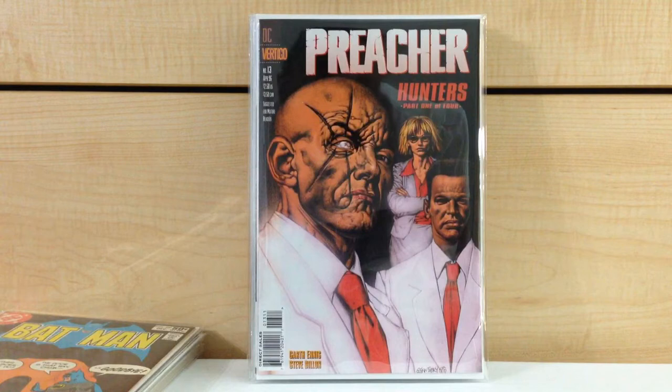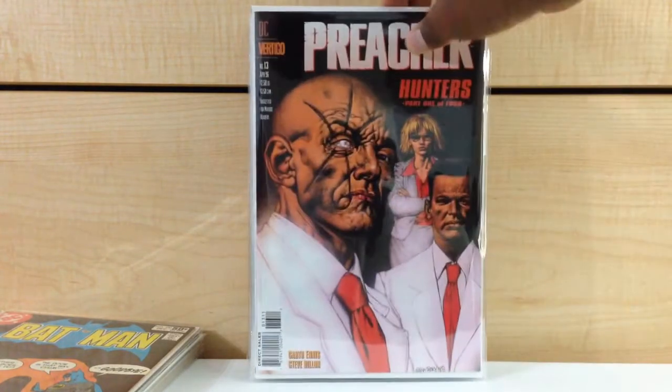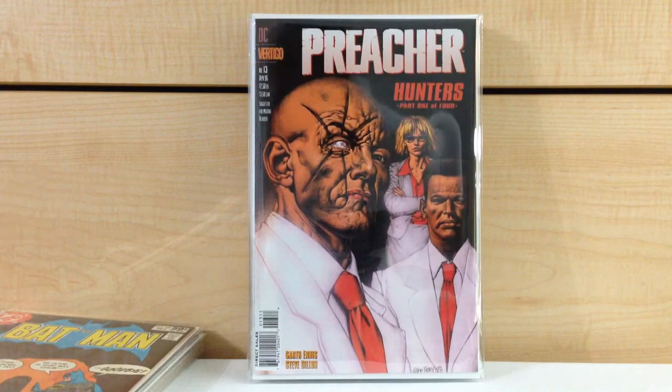Another definitely key Preacher issue is #13. This kicks off the Hunter storyline. This is a book you could have gotten cheap a month ago. Now it's around, I think, a $20-25 book, and it's a great cover. All these Preacher covers are awesome. Too bad Steve Dillon's art isn't great.